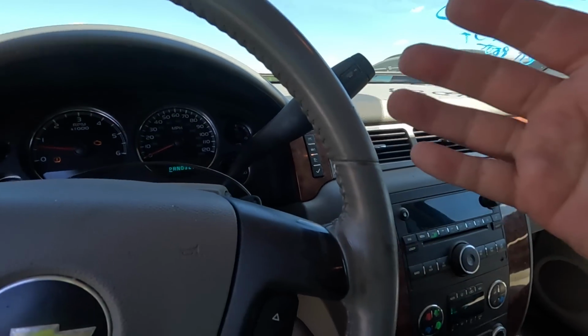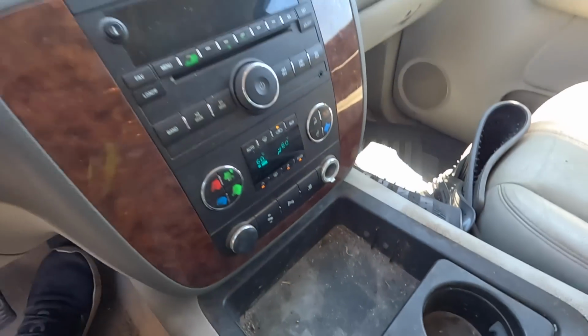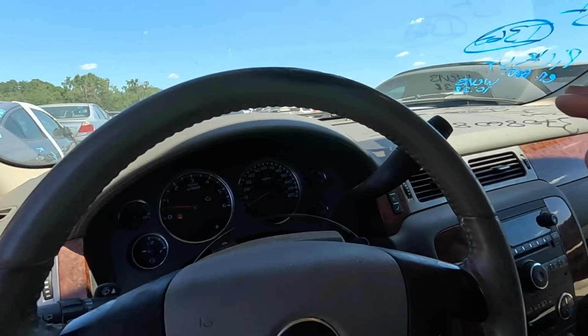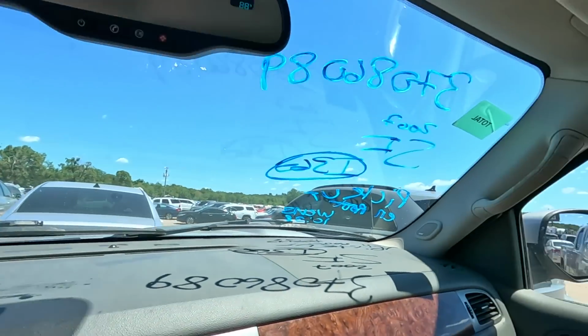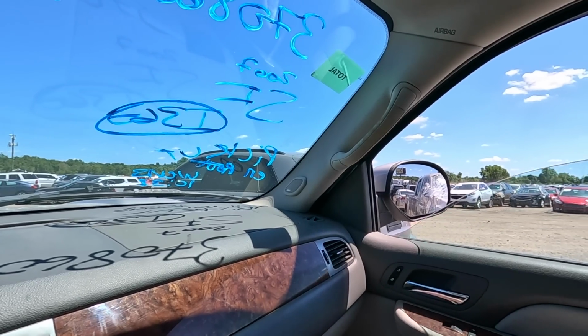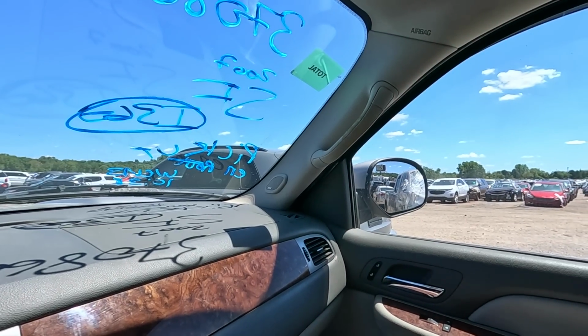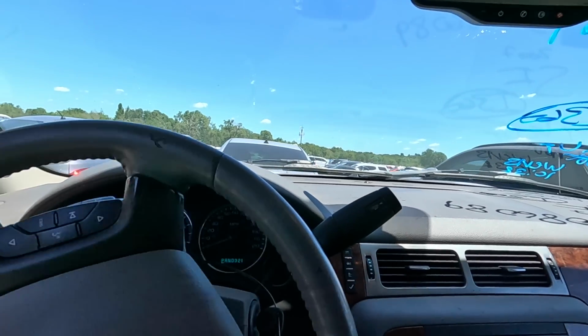So the air conditioning is really nice. It's really cold. We got a lot of ashes and stuff. This kind of looks like the Impala. Freezing cold air though. What's the important window? Yeah, it works. Less important. Oh, I pushed up and it went down. Okay. Yeah, this is decent.